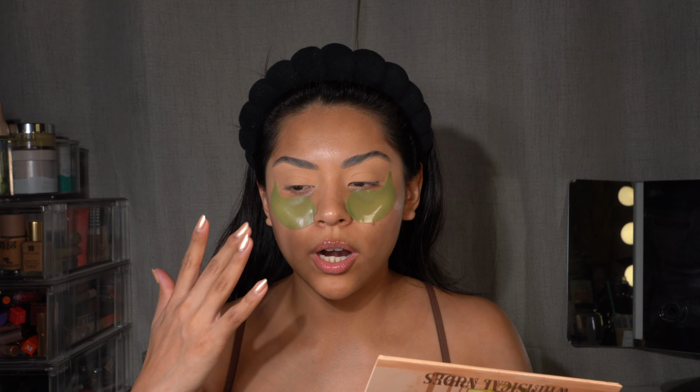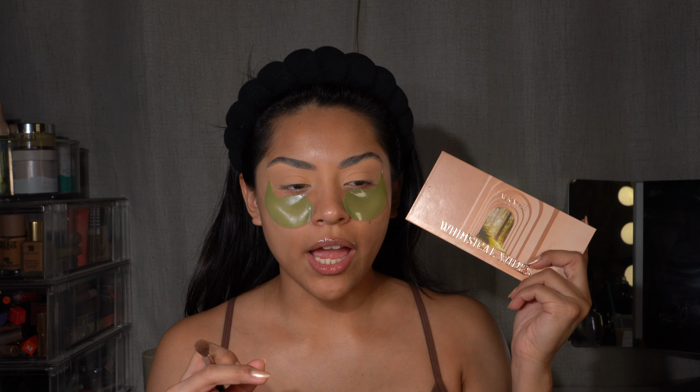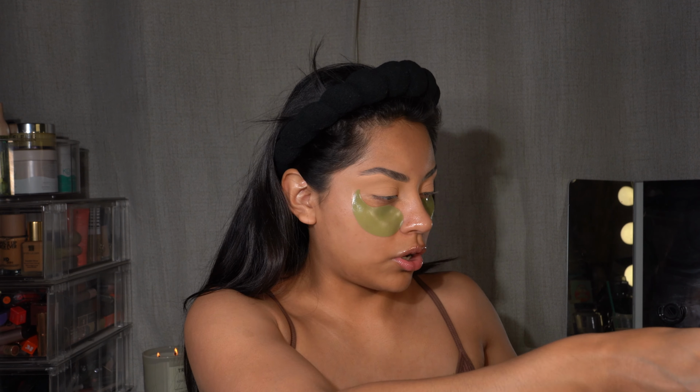For the eyeshadow look that I'm gonna go for, we're gonna take this Laura Lee Los Angeles palette. This is the Whimsical palette. It's so pretty. I'm gonna use her palette, but I think I want to go in with a darker shade.